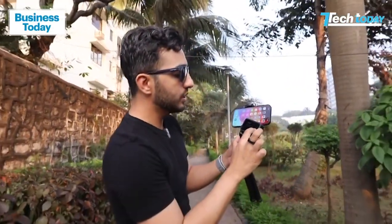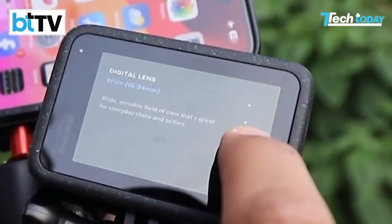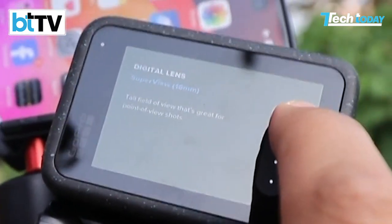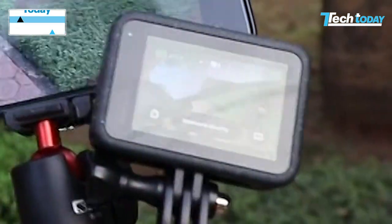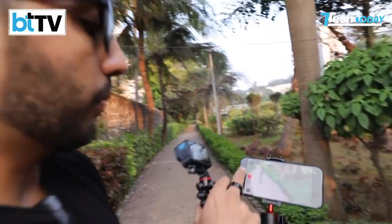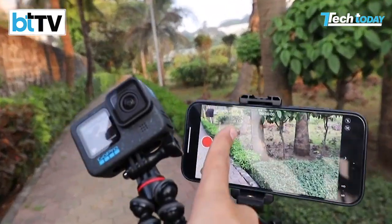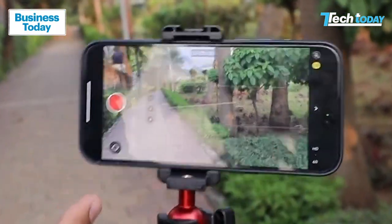Now, if you're using digital lens or linear, you have an option of wide, which is 16 to 34 mm. Then you have super view, which is a tall field of view. You get great point of view shots. So I've tried to toggle through this interface and go all the way up to hyper view. This is as wide as it will ever get, and there's no real crop. But the minute you put in 0.5x here on the iPhone, which is the wide angle, it looks all right? But I want to put it in action mode. The minute you put it in action mode, there's a bit of a crop.